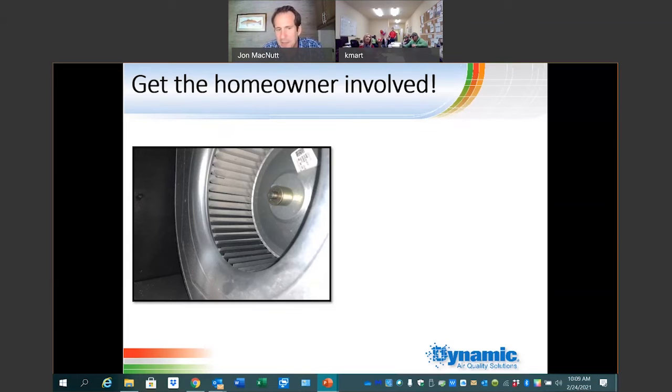So the image that you're looking at is a system that's 6 months old. It's only 6 months old, that blower wheel. And it had an iWave in front of it, which is where they tell you to install it, by the blower wheel. And they tell you that the iWave is going to get rid of all the dust in your home. What do you see on that blower wheel, on the casing and on the blower wheel? That was within 6 months. And that was their IAQ product that they were using in there.